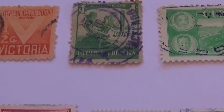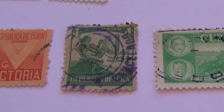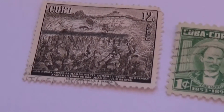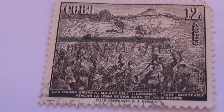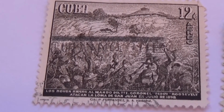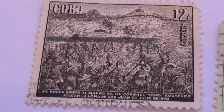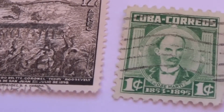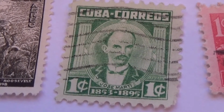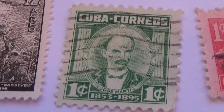Alright, here we are visiting a few of the states this time. We're going to Cuba and Bolivia. Alright, so let's start with this one right here. That's a 12 cents. Wow, look at all the details in that. Kind of cool, isn't it? And here we have the 1 cent. Very serious looking fella. 1853 to 1895, 1 cent.